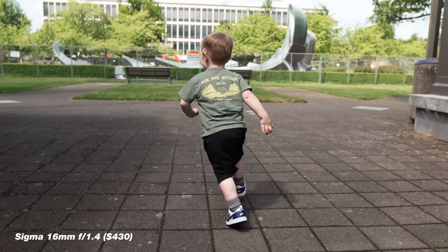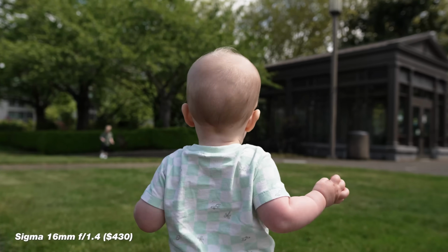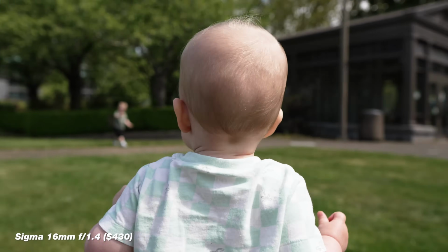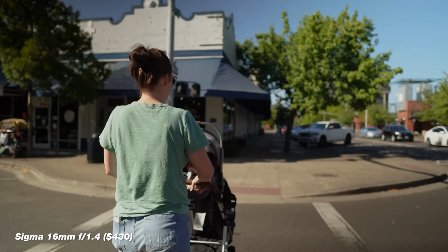Now the only real con with this lens is the fact that this lens does not have lens stabilization. So for those of you who like to get really smooth footage and you like to be really active for your vlogs, so you're walking around a lot, you're moving the camera a lot, this lens does get a little bit shaky unless you have a camera that has IBIS, so in-body image stabilization. If your camera doesn't have that feature, you might run into some issues sometimes with your footage looking a little bit too shaky.